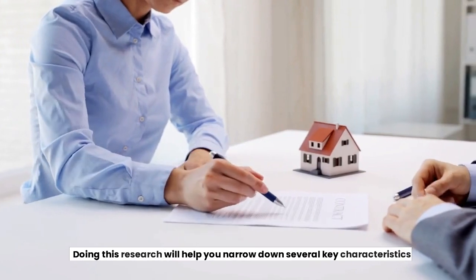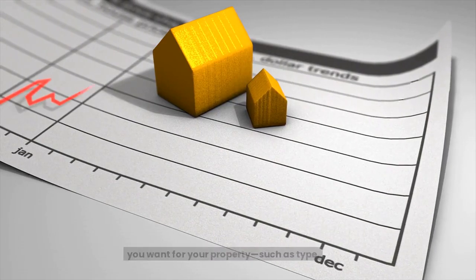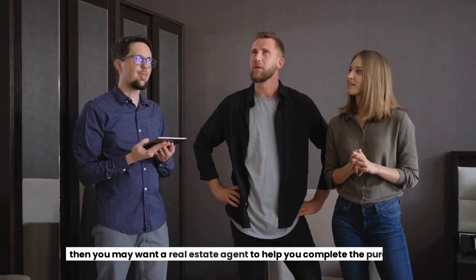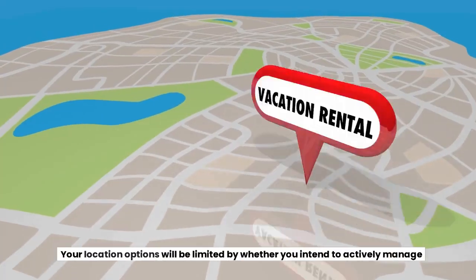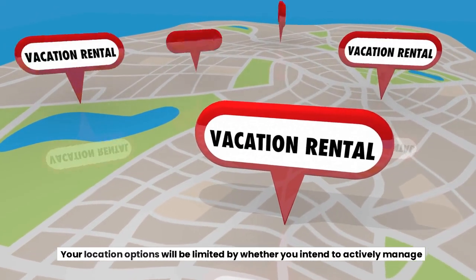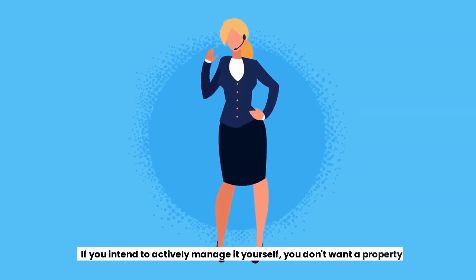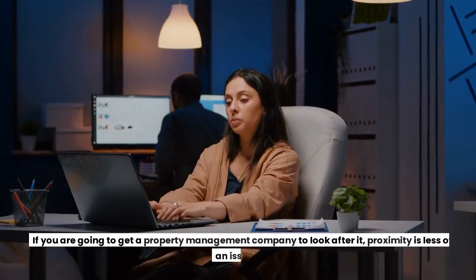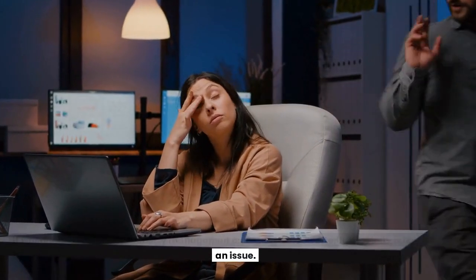Doing this research will help you narrow down several key characteristics you want for your property, such as type, location, size, and amenities. Once you've done that, then you may want a real estate agent to help you complete the purchase. Your location options will be limited by whether you intend to actively manage the property or hire someone else to do that for you. If you intend to actively manage it yourself, you don't want a property that's too far from where you live. If you are going to get a property management company to look after it, proximity is less of an issue.